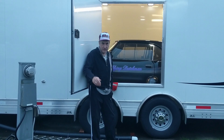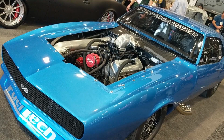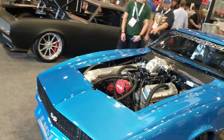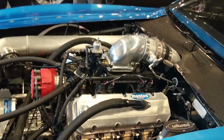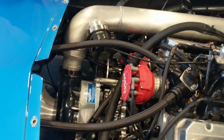So with that said, let's get back to some more racing stuff. Now I do like this one. The Fuel Tech Camaro, what is it, a '68? Check out this big block. All you big block aficionados, look at all this happening up front.